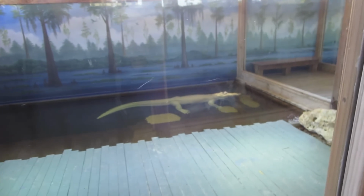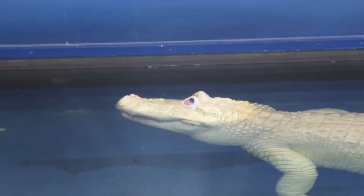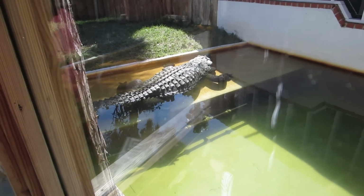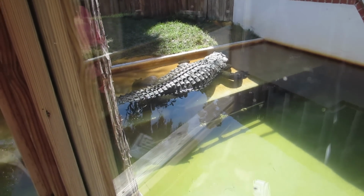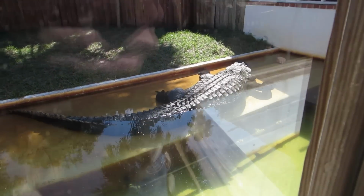These are their white gators. They're crazy looking. We call this one old crazy eyes. These are the really big ones here that they keep separate because they are very mean. This one's name is Chester. The last time that we saw a YouTube video from him, he took off somebody's hand. I like how this is their aviary. That's really funny.